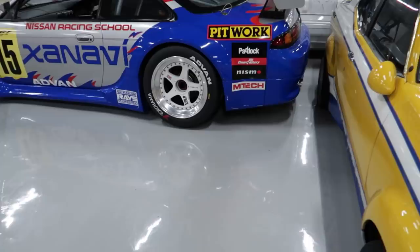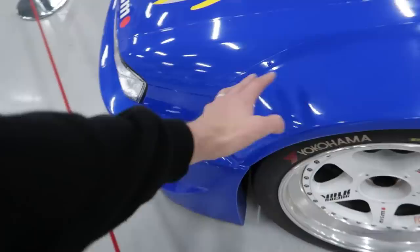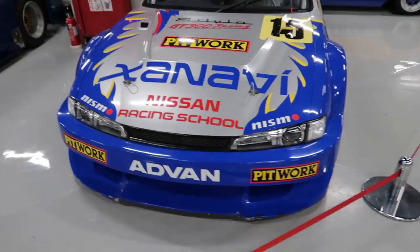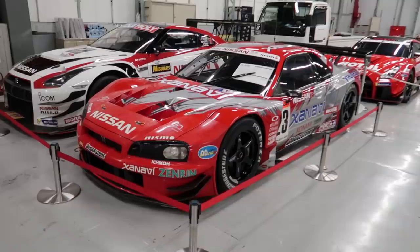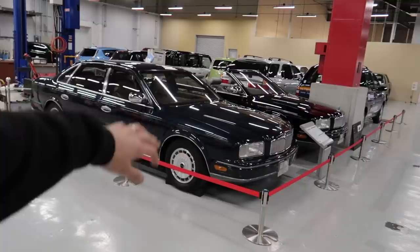This looks very similar to the Yashio Factory Golf Aero, the Golf R kit. How it comes up like this, that's exactly what the S15 Yashio Factory body kit does. That's very cool. I wonder if Okachan got some inspiration there. That's so sick. We got the 34 GT series race car here next to the 35. And there's another 35 edition back there. Man, there's so many cool cars here. We'll get a look at these later on.